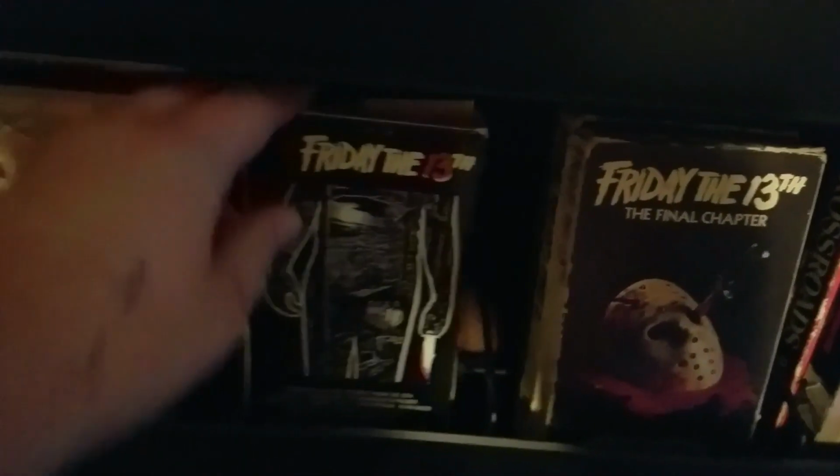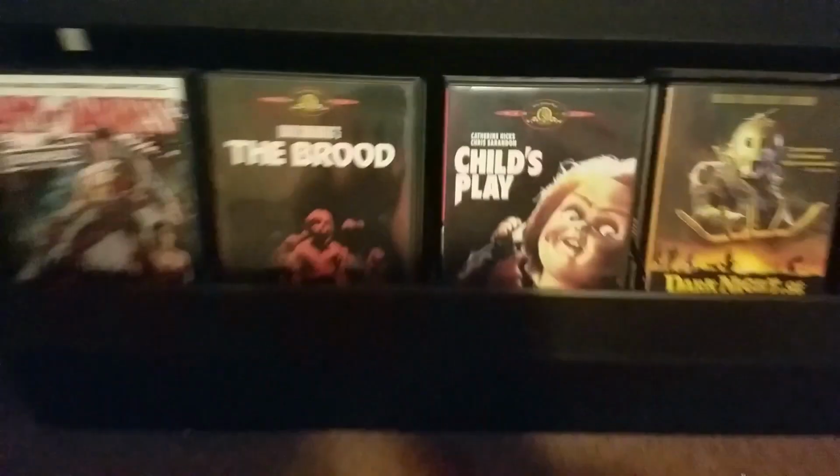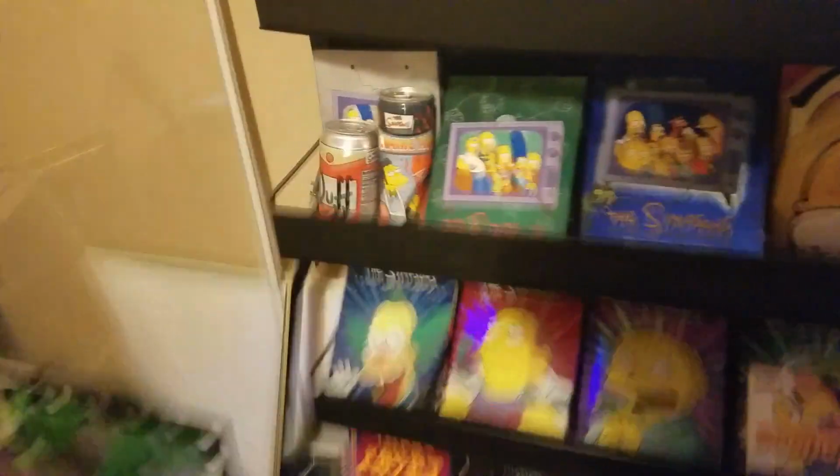I've always kept the horror ones. And then just my plain horror DVDs are back on the bottom. So it's kind of organized, it's kind of not. It's kind of all jumbled. I could condense the Simpsons one, but hey, I just like this little Simpsons collection I got going on. And then right down here, I got my guitars, my SG, my acoustic, keyboard.